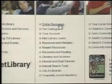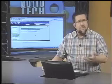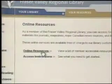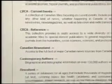Right here in the online resources area, I'll find a link to different licensed databases. Now, these are databases that the library licenses on our behalf, meaning we can gain access to them through our library account. So I'm going to go into the online resources here, and you can take a look at the broad spectrum of different databases that they access.